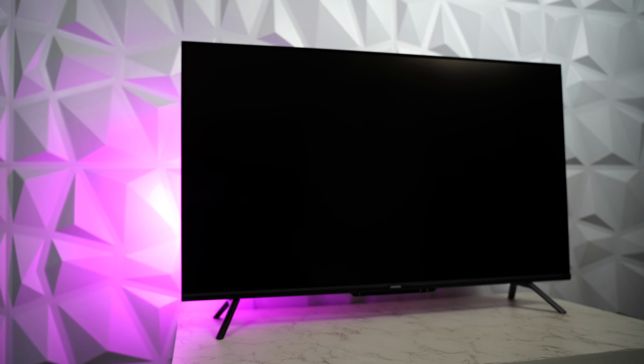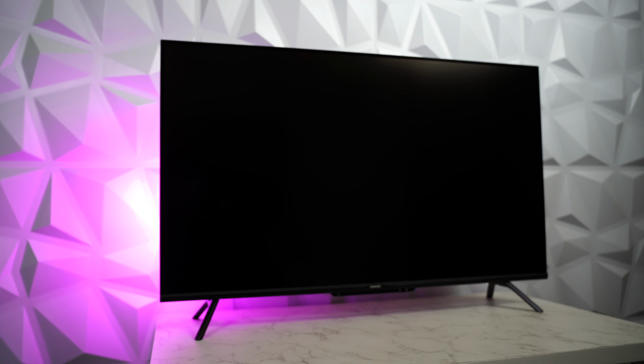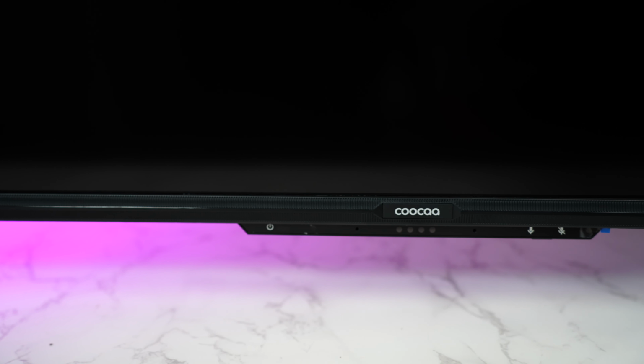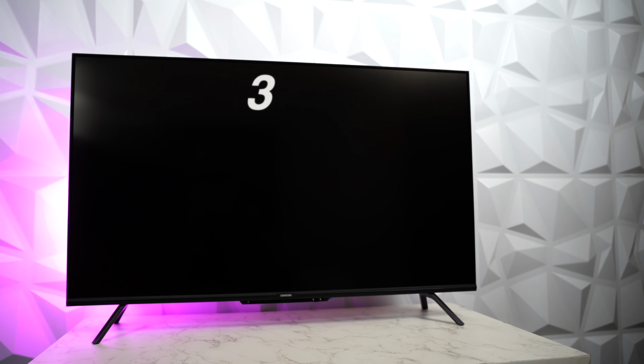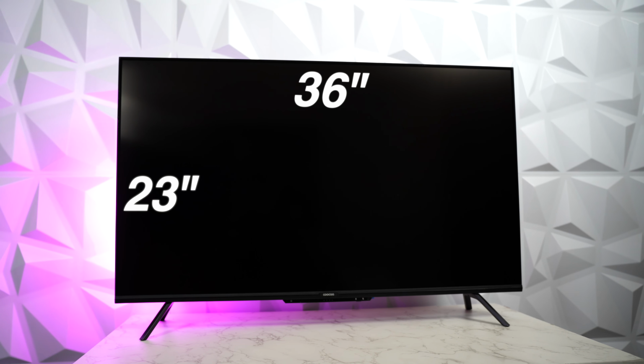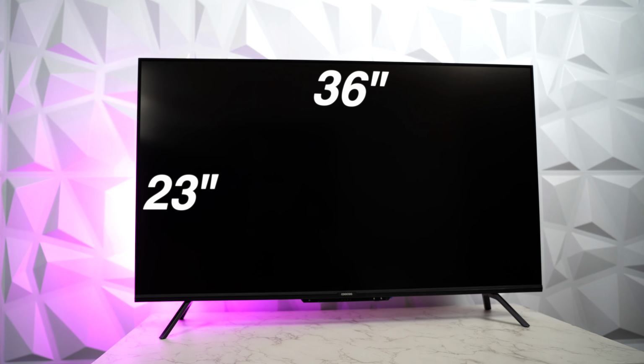So we have fixed the stands and table mounted the TV, and the first thing you notice is the sleek design. The bezels on the side and top are super slim. In fact, I'd say completely bezel-less. The bottom bezel comes with the Coocaa branding. Here are the dimensions of the TV, 36 inches in length and 23 inches in height. This will be helpful if you have limited space.